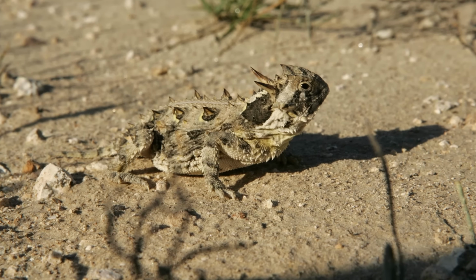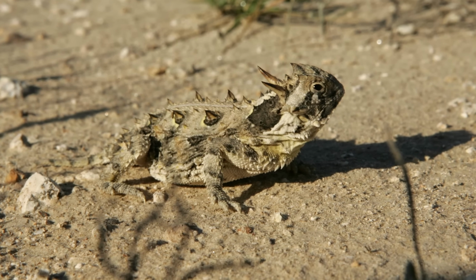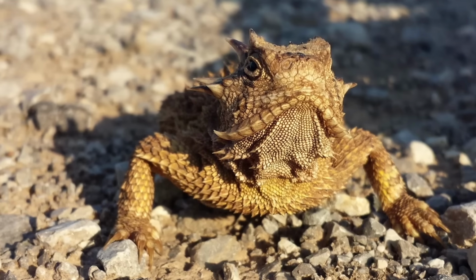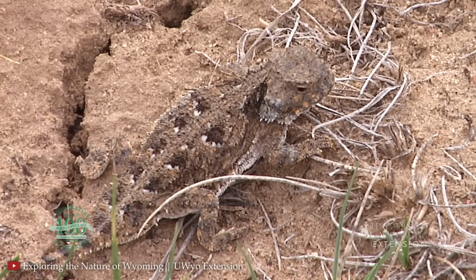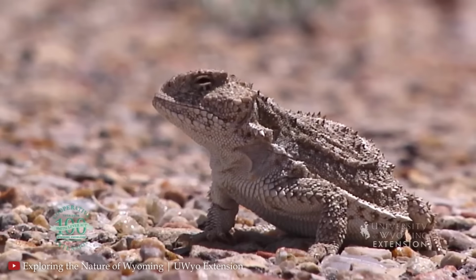In addition to this defense technique, the Texas horned lizard uses several other strategies to evade threats. It can, for example, remain motionless to avoid detection, burrow into the ground to hide, and even puff up its body to appear larger and more intimidating. This lizard mainly feeds on ants, particularly harvester ants, which make up a significant portion of its diet, and they have a long, sticky tongue to capture those insects.